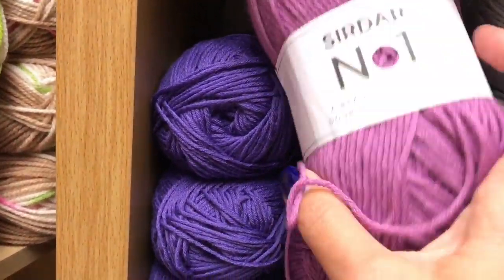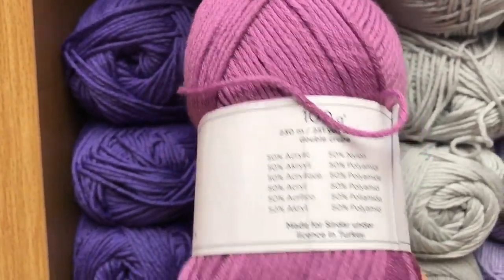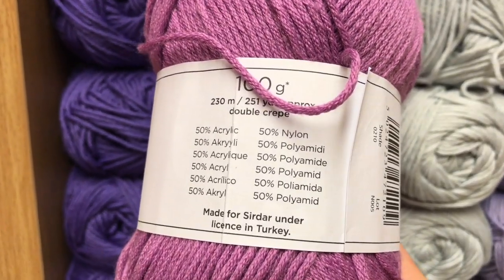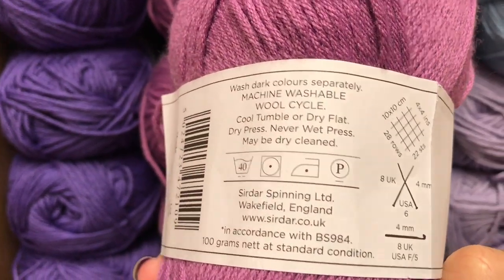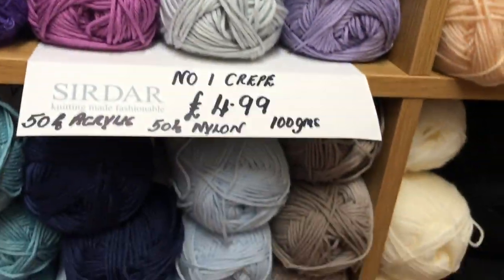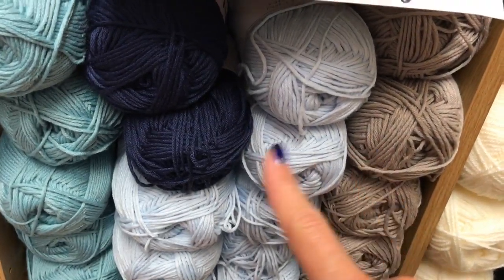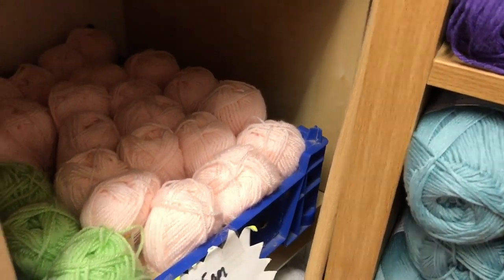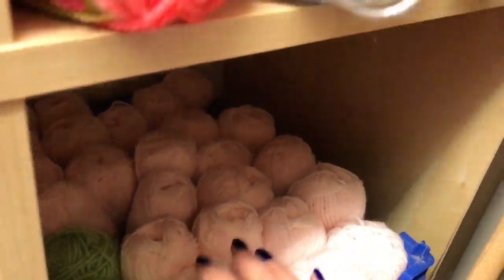What are these? Sirdar Number One. Beautifully soft double knitting yarn. Acrylic and nylon. That's a different combination, isn't it? So I suppose that would work for a sweatshirt as well because it's quite light. Lovely colours. I love these colours. And then here the bluer ones are lovely as well. So she's also got the little dolly ones, Dolly Mix DK here.